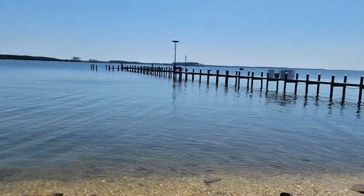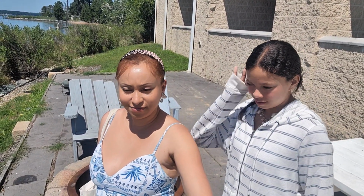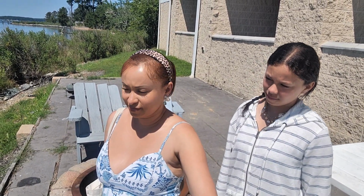And this is Piney Point, Maryland. I'm going to ask my 13-year-old what she thought of this area. This is our first time here, Viera, so can you tell us a little bit what you thought of this area? I liked it a lot. It's very pretty. And would you come back here again? Yes. Definitely. We would definitely be back here. I definitely recommend.